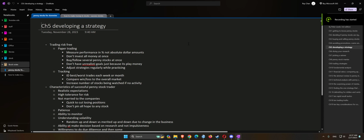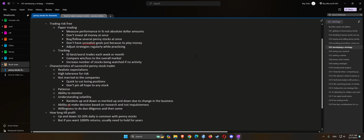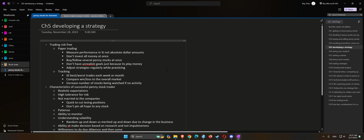Alright, let's continue with the Penny Stocks for Dummies chapter summary. So chapter 5 talks about developing a strategy. We can start with trading risk-free with just paper trading. We need to measure the performance in percentage, not absolute dollar amounts.